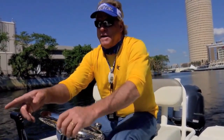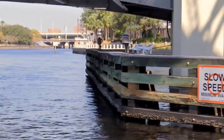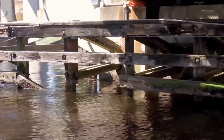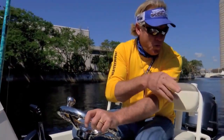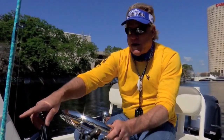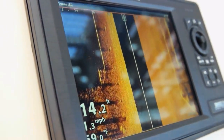Now, what we're looking at here is we're coming underneath a bridge right now, and you'll see structure on each side of the bridge here that you can't see. I mean, with this chocolate water, you can't see it, and I've used this down in Stuart and all kinds of areas where the water's this dark tannic where you can't see the bottom. But you see all this little structure out here that you wouldn't know was there unless you had the side imaging. What a great feature by Humminbird.